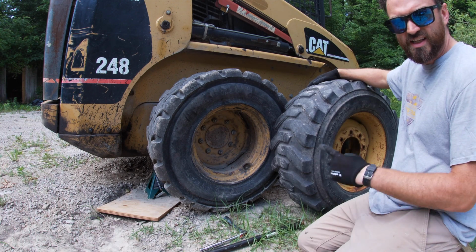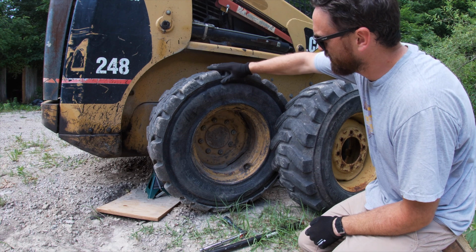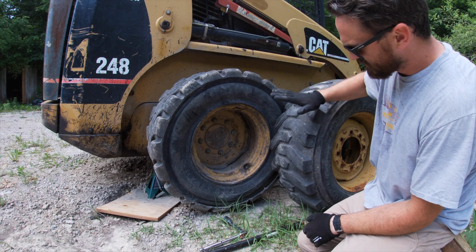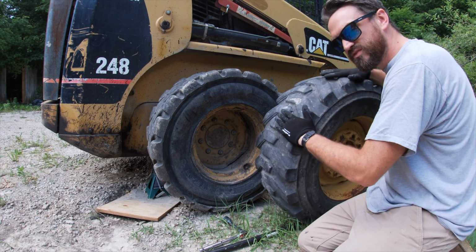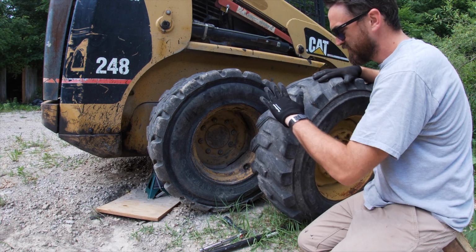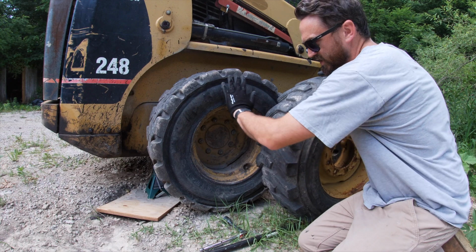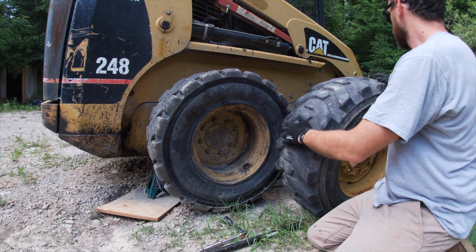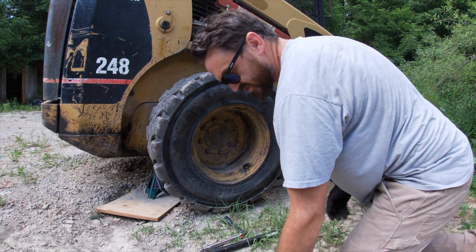This tire is not like any of the other tires. These tires have been retreaded, and so they're different. And so I'm not going to leave this spare on for very long. I'm just going to leave it on long enough to get this tire fixed so we can get this one back on.